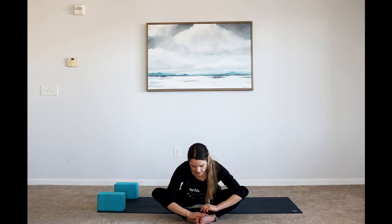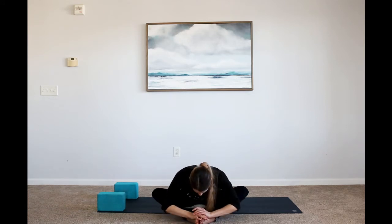Inhaling, lift the chest, and exhaling, coming forward and down if that feels appropriate for you. Otherwise, letting the fingertips stay behind your hips, lifting the chest. So sometimes, especially if you're later into your pregnancy, it just feels better to stay upright. So wherever you find some more space, going there and taking a few more steady cycles of breath. And then as you inhale, work yourself back up through center.